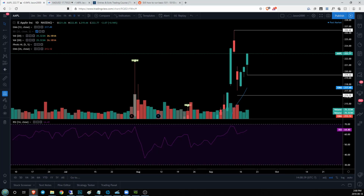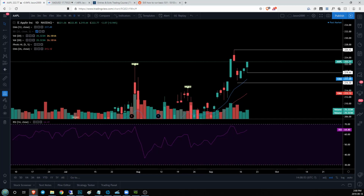If we get a nice little bump early in the morning and we see a slow gradual climb, and then we get a 15-minute trend change or even a 5-minute trend change, that might signal where that hourly top is in, and we can start looking for some short positions, hoping for that to set.